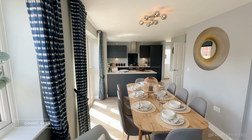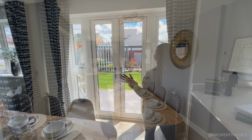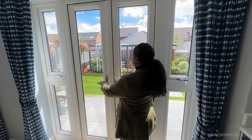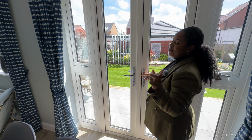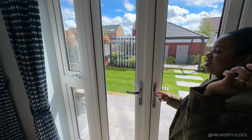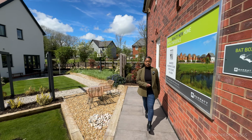And from the dining area, let me touch on the garden area really quickly. And you can see here, we've got double doors that open up to the garden, and we've got 2 opening windows either side. And guys, if we have a garden tour clip, we're going to insert it here. And now I'm going to show you the garden.